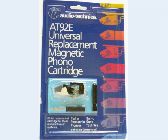However, they're very generous because, as you saw, they give you a screwdriver, they give you a stylus brush, and also all of the hardware and the adapter to mount this T4P P-mount cartridge on a half-inch turntable, and we'll talk a bit about that a little bit later on in the video.